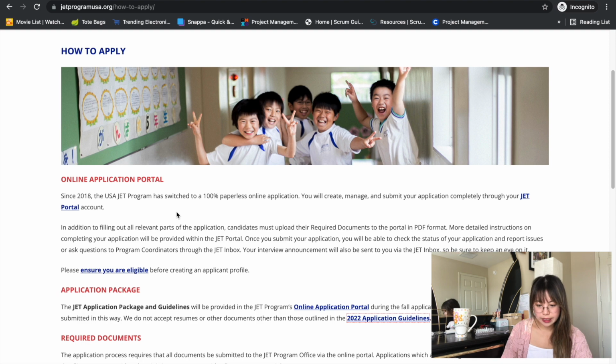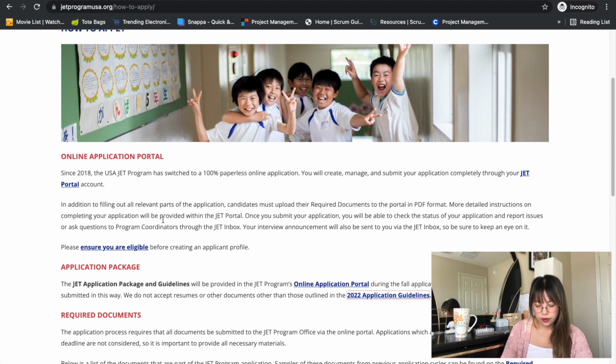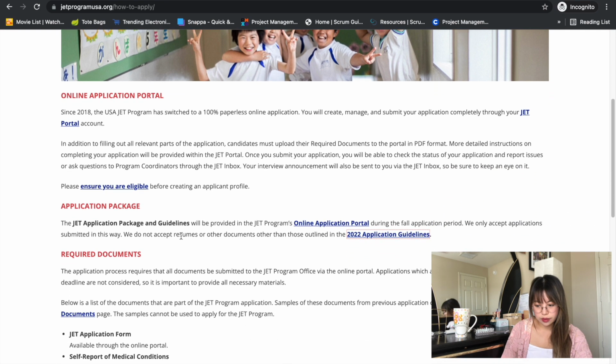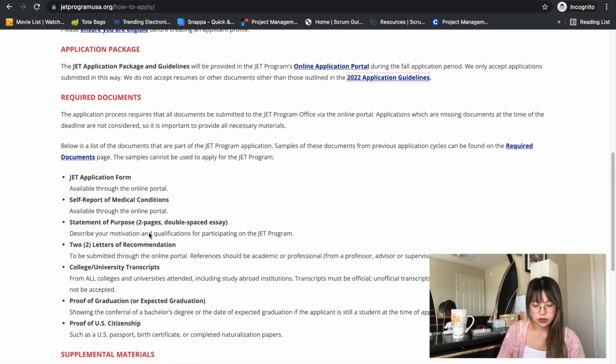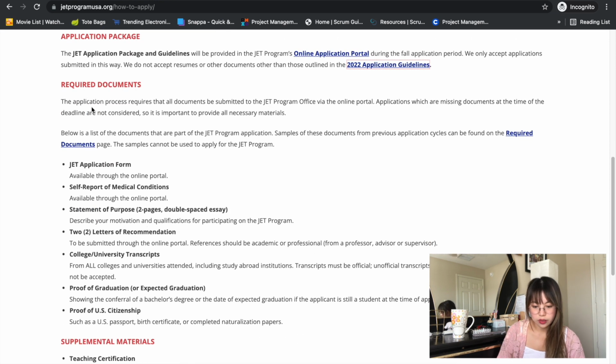So let's look here. It looks like for 2022 they're actually accepting applications, even in the midst of Corona. A lot of companies in Japan are not hiring new foreigners because they're not able to get visas granted for new foreigners. But with the JET program, it looks like they're still going strong. You're going to have to submit a lot of documents.